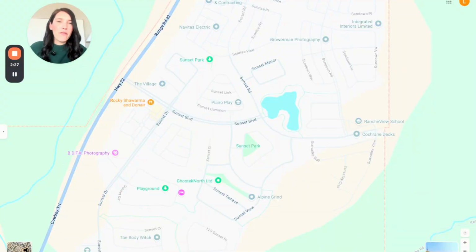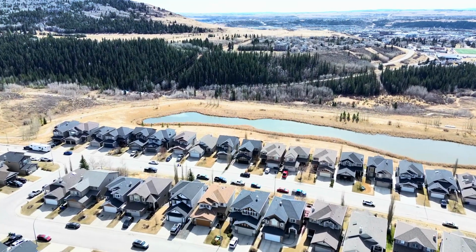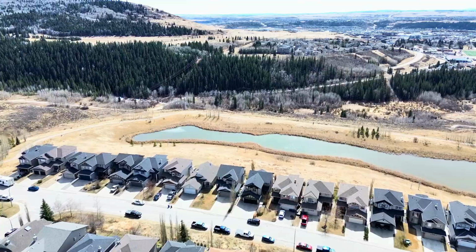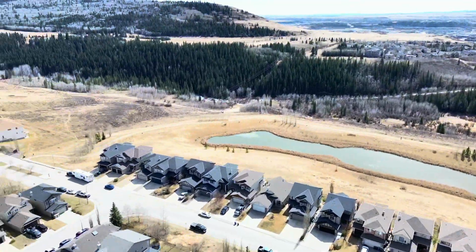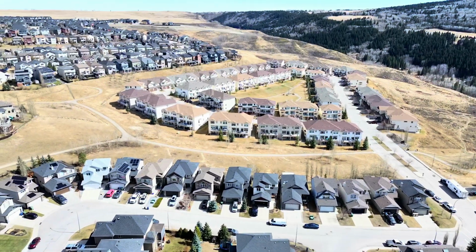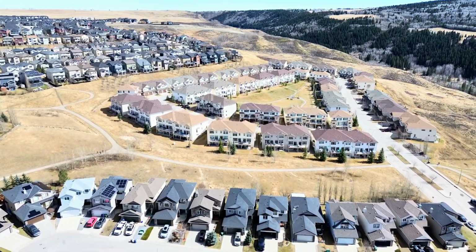And then one of the best parts, in my opinion, of the community are pathways that are all along the ridge. So if you want to live in the more developed area of the community, you can really take advantage of this. There's parks scattered throughout the whole community, so there's no shortage of things to do with your kids when you just need to get outside.